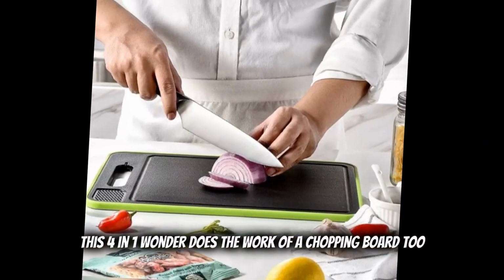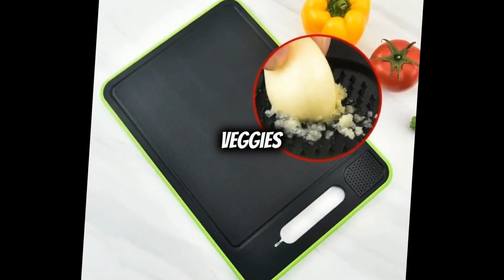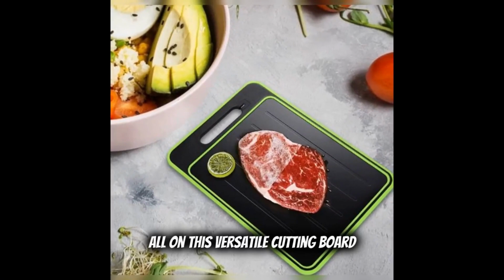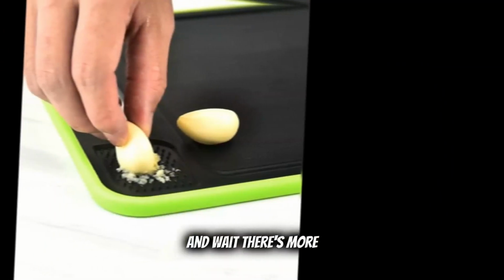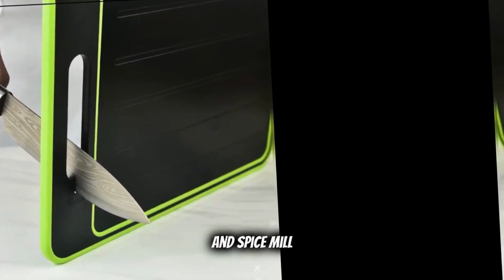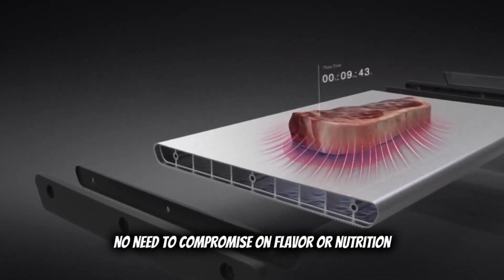This 4-in-1 wonder does the work of a chopping board too. Chop your veggies, slice your fruits, or prepare your meat with ease, all on this versatile cutting board. And wait, there's more. Our board comes with a built-in knife mill and spice mill, making it your perfect kitchen companion. No need to compromise on flavor or nutrition.